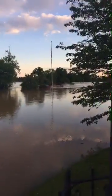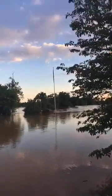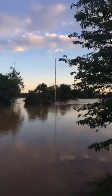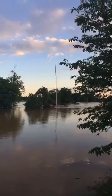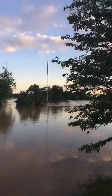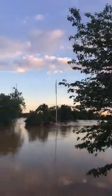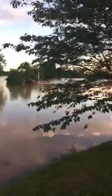This park over here, flags are actually being flown across NEA and across Arkansas at half-staff for the fire chief that was killed in the storms, and nobody's even been able to get to this flag. I'm guessing in a day or two at least. It'd be very dangerous to try to get out there now.